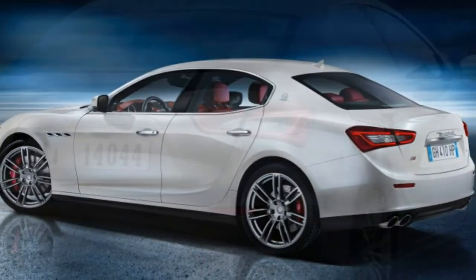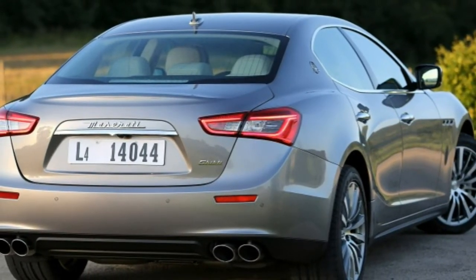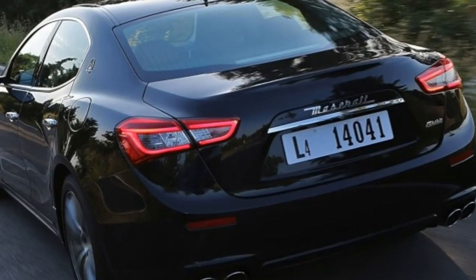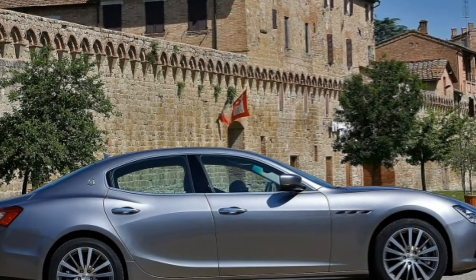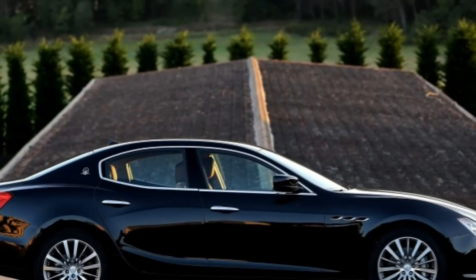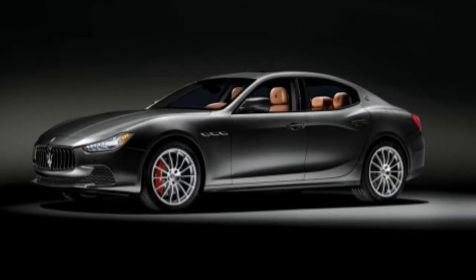Acceleration from the base Maserati Ghibli 345 horsepower V6 engine is ample but nothing particularly special for this class. If you're intent on wringing serious joy from your Maserati ownership experience, we highly recommend the more potent SQ4 model. Though both models use the same automatic transmission, the SQ4's 8-speed is tuned for snappier shifts and better performance.